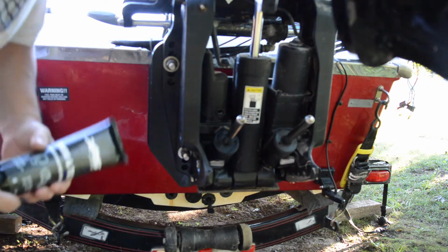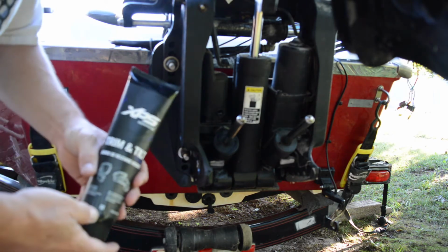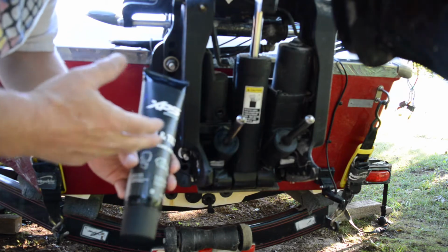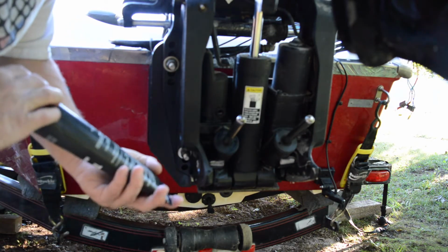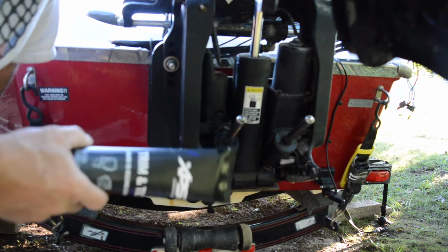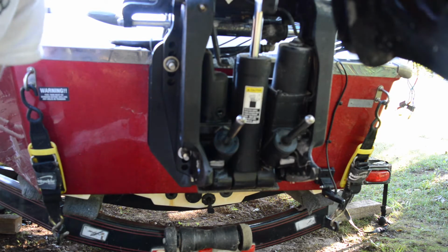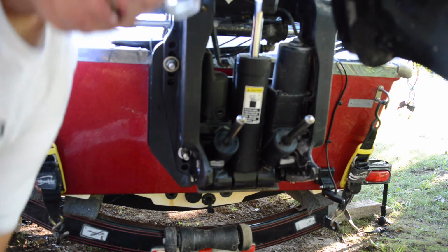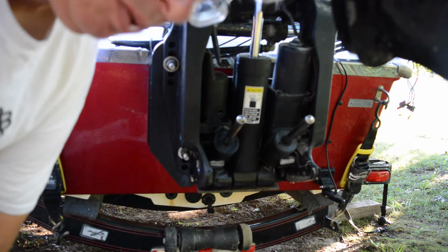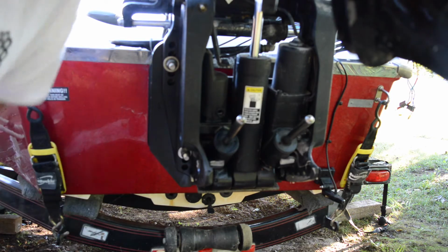So for the Mercs, you can go get XPS, which is a good brand. I generally just do this on the Mercuries. But I get power tilt and trim fluid, and that's what I've been doing. Our Walmart has it, our Academy doesn't. Bass Pro has it, but it was pretty expensive. I don't remember how much, but it was expensive.